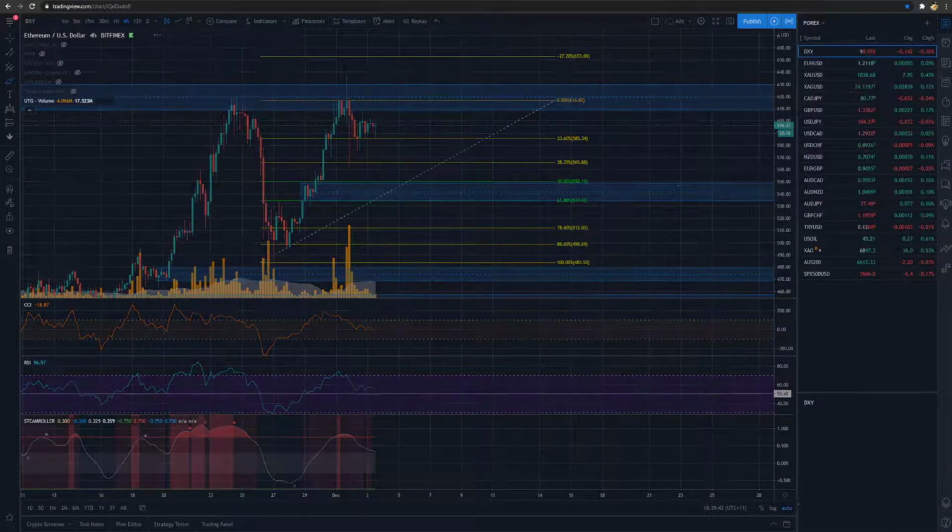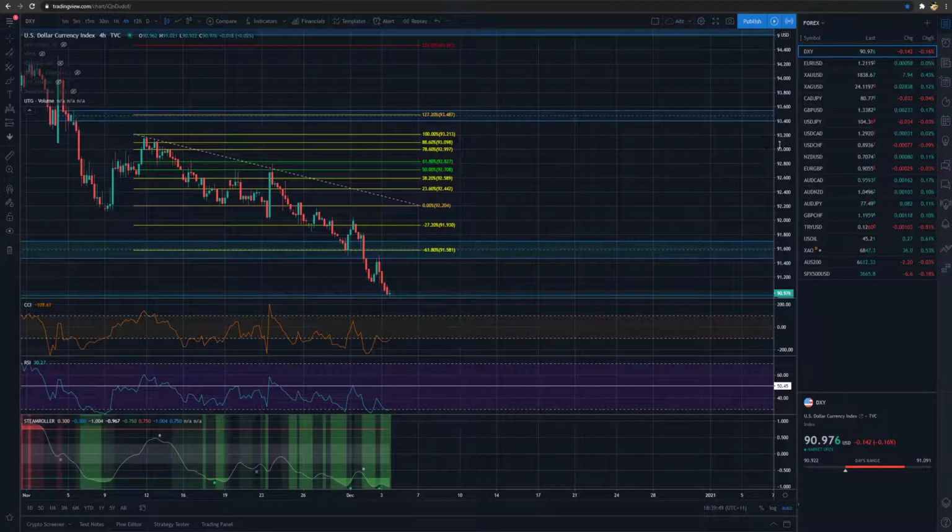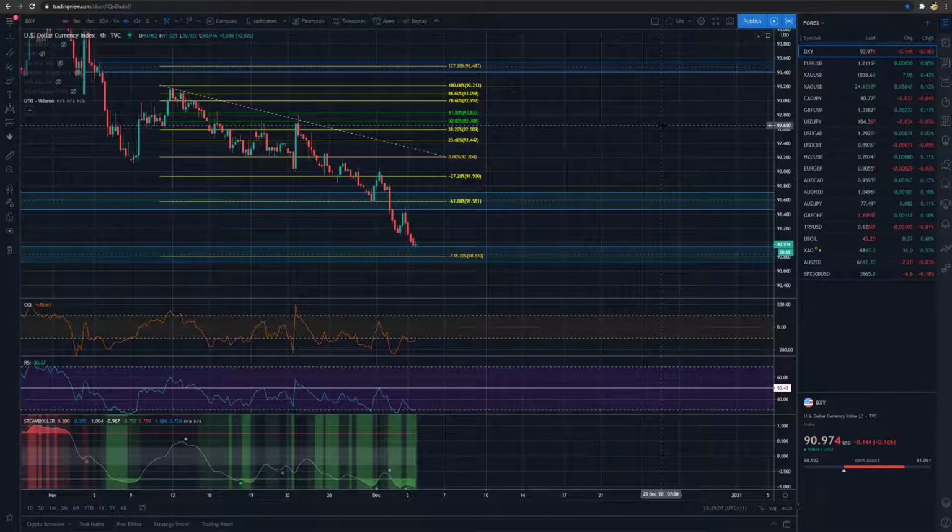The last one I'll have a look at is the DXY. And the DXY playing out very nicely. It always has been. It's a regulated market. Our indicators play very nicely with the DXY. This is not financial advice, as always. This is just ideas and opinions of Team UTG. But our supply and demand strategy, alongside with our steamroller and a couple of the other indicators that we use, is playing out extremely nicely on the DXY, and it always has been.